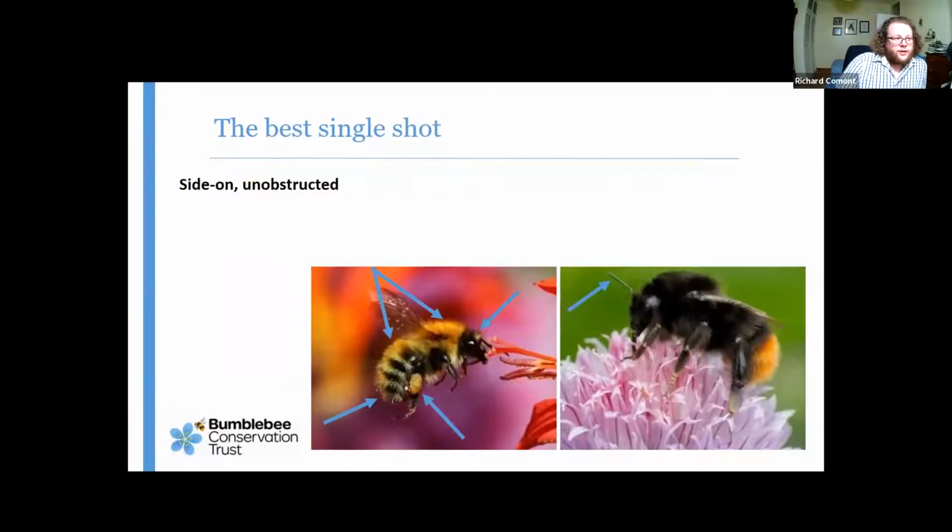You still can't see some of the features particularly well, although you can see those. You can't see the face particularly well, and you can't see the antennae particularly well. You don't need those in great detail for most bumblebees, but you do for some of them. So it is useful if you can include them as well. And generally, if you get a head-on pic, it also helps you with filling in details of the thorax and the banding pattern and that kind of thing.